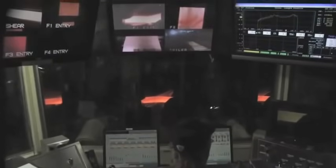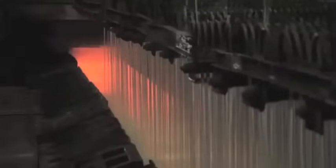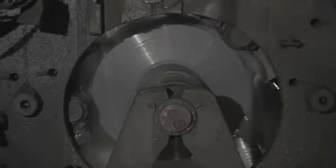Seven 10,000 horsepower motors drive the work rolls in the mill stands, and 4,000 tons of rolling force per mill stand reduces the thickness of the material to as little as 1 millimeter, or 0.040 inches. A new hot band of steel is automatically coiled. On average, each coil weighs about 22 tons, or as much as 10 cars.